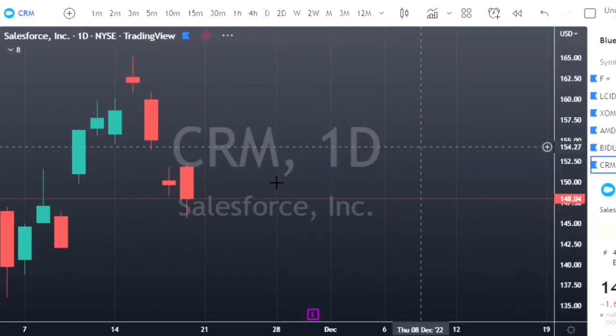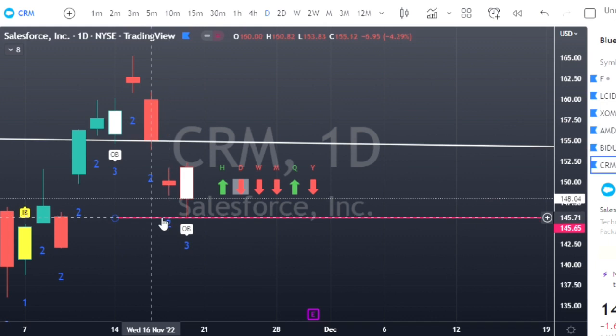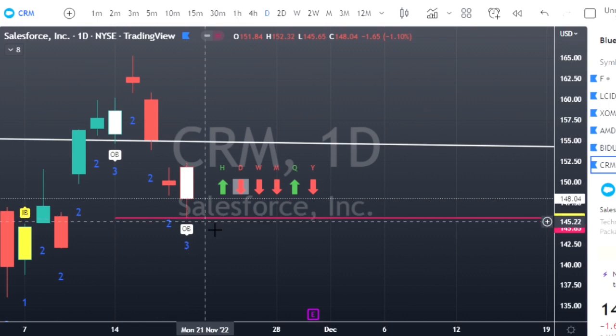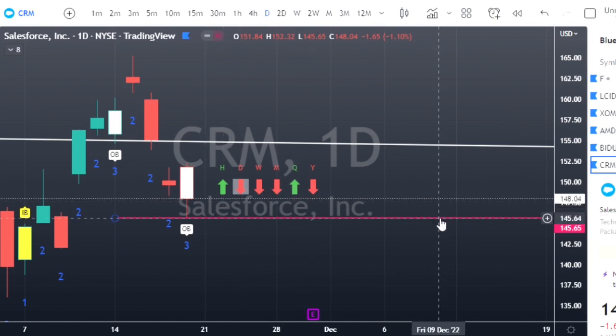We'll move on to CRM. So CRM is an outside bar currently. Here's the thing. We've got a trigger down here for the weekly. Okay, so I've also put a trigger down here. That yellow line that you saw, that is our trigger for the daily. So we're going to look for CRM to trend back to the downside, opening up on Monday. And that would give us time frame continuity to the downside.